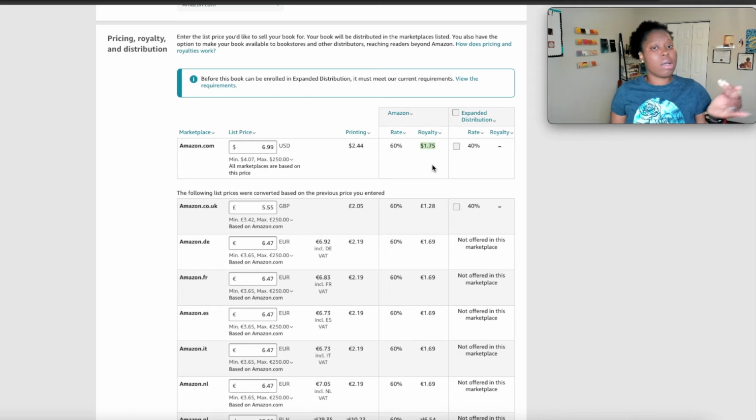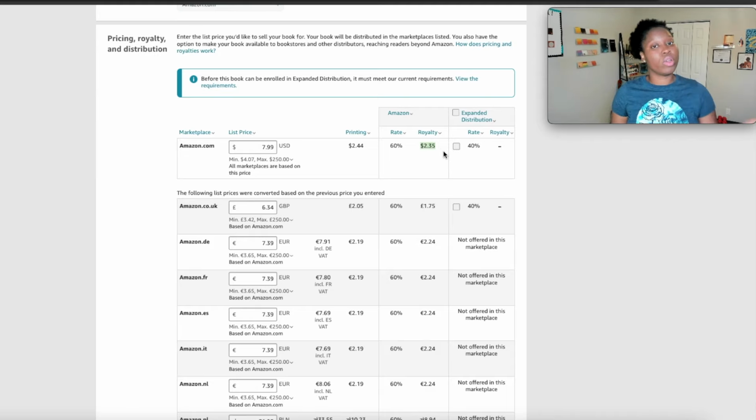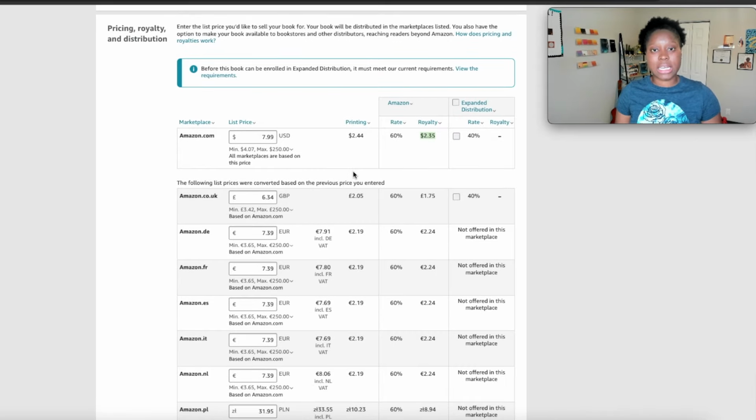Now, if you're like, this is too low, feel free to adjust your price. Go ahead and adjust your price until you get a royalty amount that you are good with. So I am good with $2.35. So we're actually going to keep this as $7.99 instead of $6.99. Now for accuracy, you do want to go back to your spreadsheet and put that in there. So we're going to leave this as $7.99.